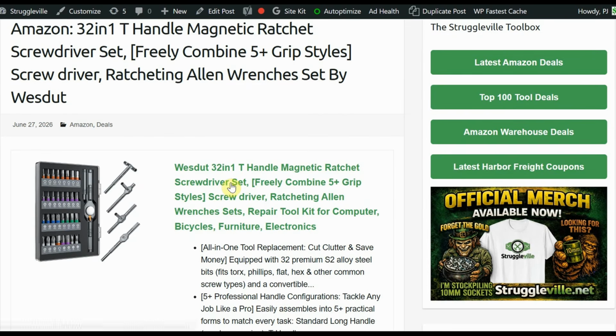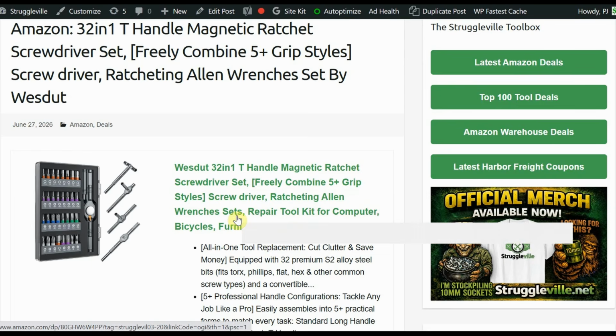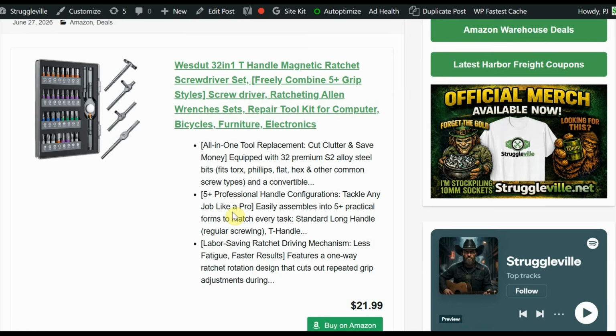32-in-1 T-handle magnetic ratchet screwdriver set. We're not going to go too much into this because this was the item that I showed you guys in the video yesterday. I really was surprised with it. When I first got it, I thought, I don't know, is it going to be like junky feeling? Because I've seen a bunch of these and I thought, you know what, they're really useful. They look good, so let's give it a shot. What does it hurt to give it a shot? I was actually really impressed.